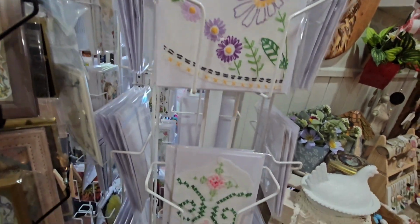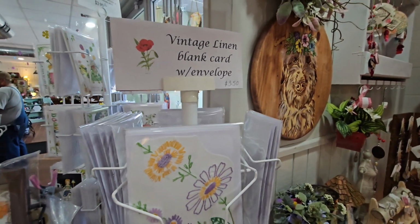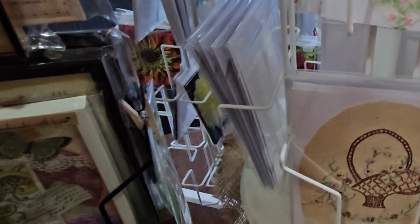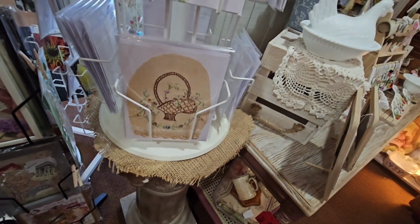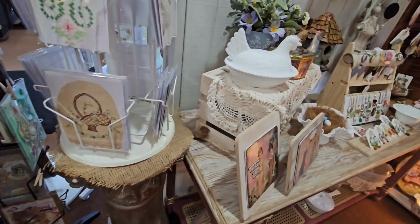They've taken pieces of embroidered linen, probably pieces that were too stained on other areas to use, and they've put them on cards. How cute.